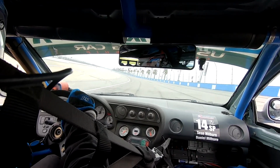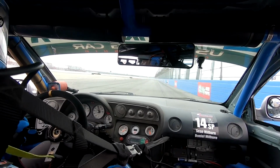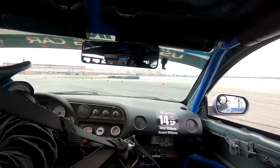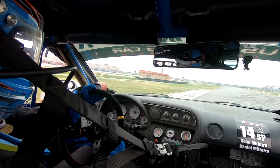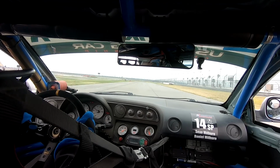Has to take some of his foot out of it on the oval to manage the motor. Pretty decent braking. Gets a nice turn. Little deep. Manages to recover it. Lost a little momentum there. So there's a couple tenths.